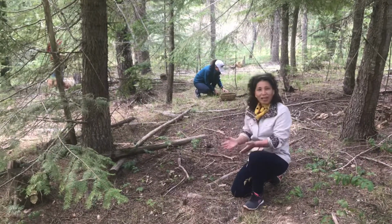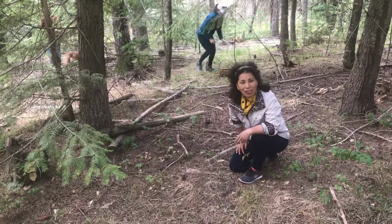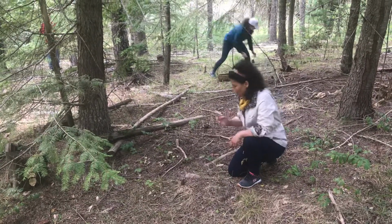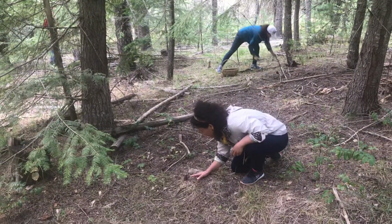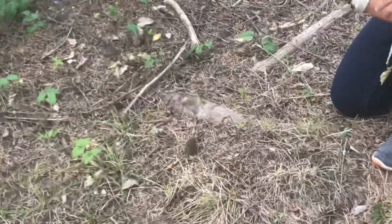So today we hit pay dirt. Is that right, pay dirt? Okay, so anyway, look what we found. We found a patch of morel mushrooms, exactly what we were looking for.